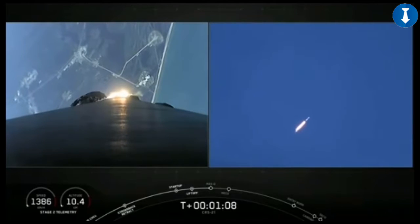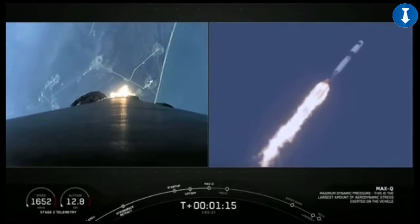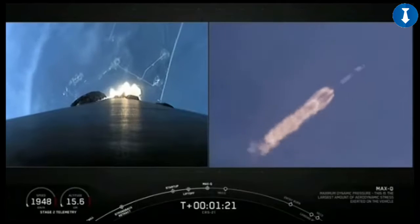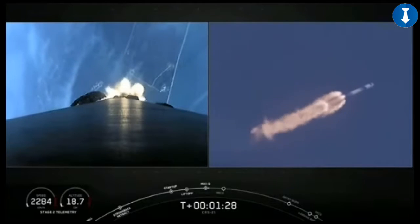Coming up are 3 events in rapid succession. The first event is MECO, or main engine cutoff. This is where all 9 of the Merlin engines on the Falcon 9 first stage will shut down in preparation for the second event, which is stage separation. This is where the first and second stage will separate from one another.